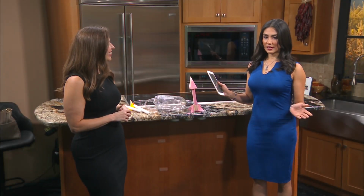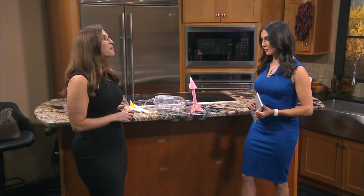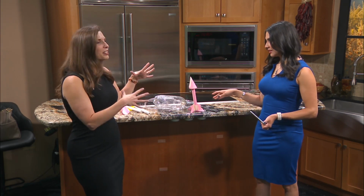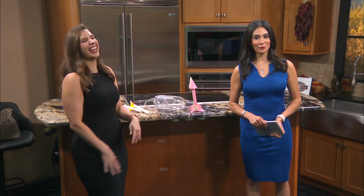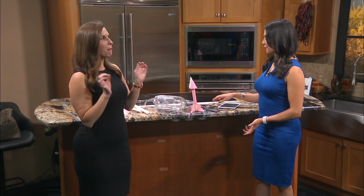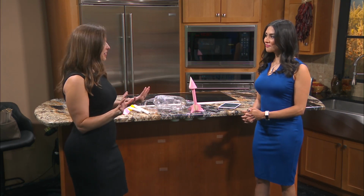And you guys obviously have camps for kiddos all summer long and different times of the year. Yes, we have activities. That's why we're on this side of the studio for the first time. So what we have is a stomp rocket. Something very, very fun.